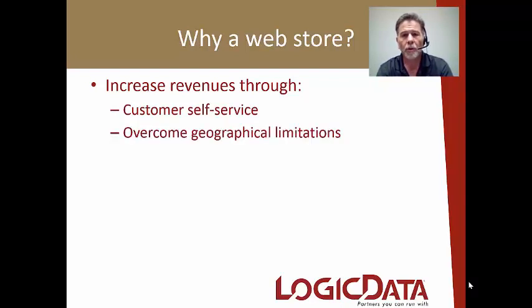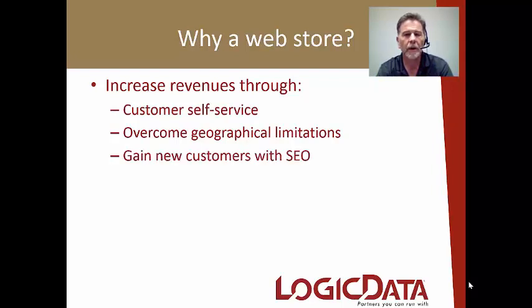They can do this from anywhere in the world. So if they're in a different time zone, if they are in Kuala Lumpur and they're 12 hours different from you and you're closed when they're open, they can still browse your catalog, they can still buy the products that they need to service their environment. You'll find new customers. Search engines will be able to optimize your site, show it to people when they're looking for similar products, and people who didn't even know you existed will be able to find your product.